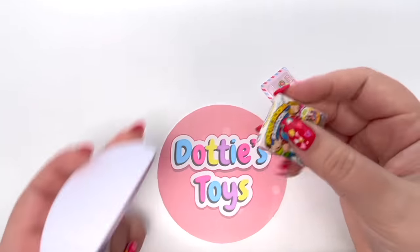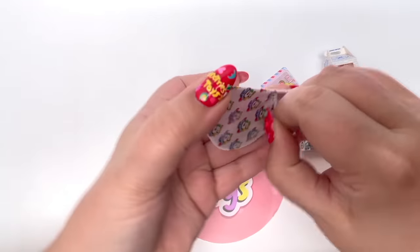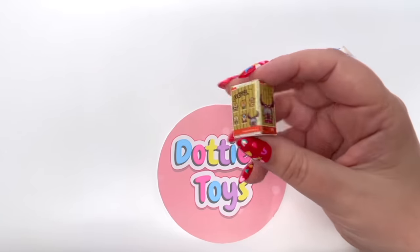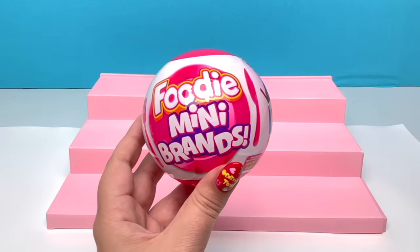Ooh, we have the Boom Boom Balloon. And ooh, we have from Real Monsters. I loved this show so much. I'm gonna open up my favorite series last. We have Foodie Mini Brands.